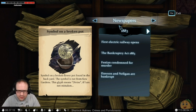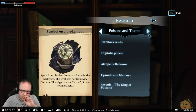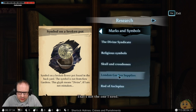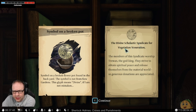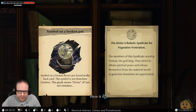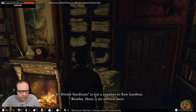Where would that be at? Marks and symbols. That is not the one I need. Oh, the Divine Syndicate. Okay. The Divine Scholastic Syndicate for Vegetation. The members of the Syndicate worship Trewin, the God King. They strive to obtain spiritual peace and release themselves from the material world, so generous donations are appreciated. Here it is. All right. The Divine Syndicate is not a supplier to Kew Gardens. Besides, there is no address here.